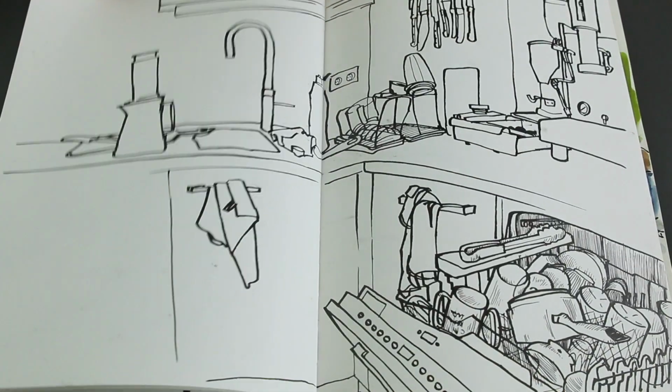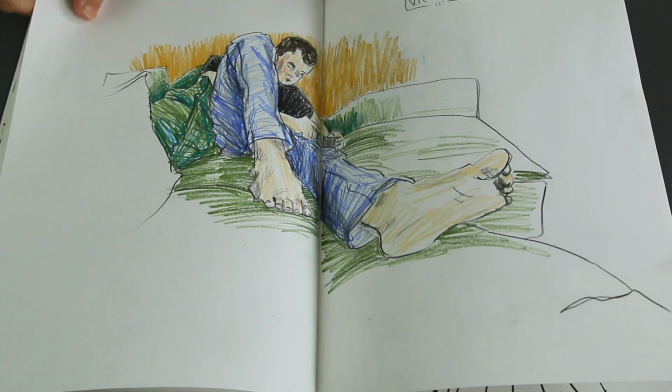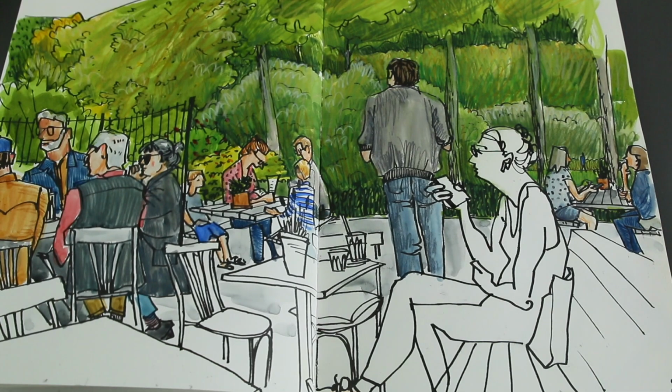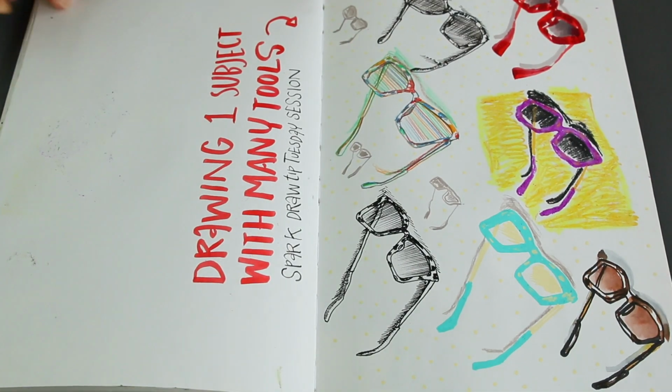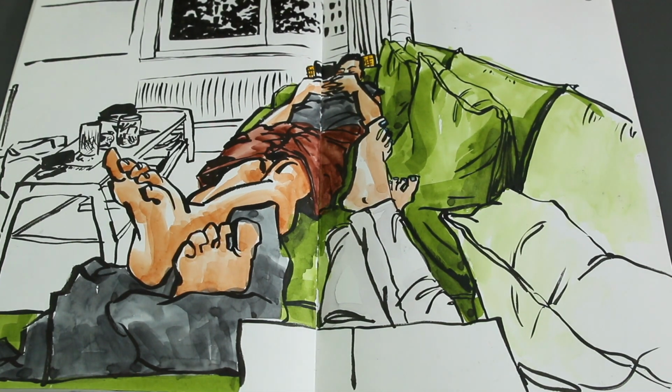And as you can see, there's everything in my sketchbooks. It can be sitting at home, it can be sitting outside on a terrace. It also includes classes that I teach. I draw on the way somewhere.